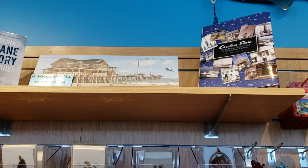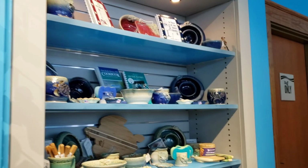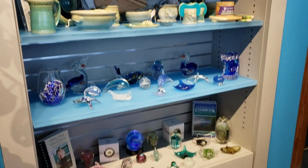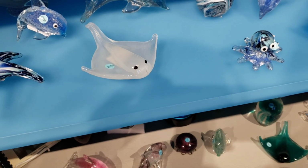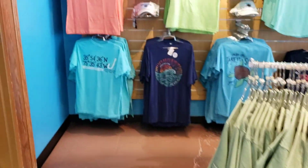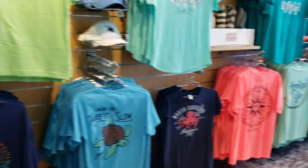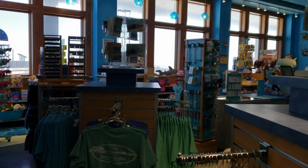Books. Love that wall art there. The wooden sign. Cookbooks, jewelry, glassware. Oh, look at that of the Ray. Oh, is that cool? The shirts are cool too. But yeah, that's the pier and what they have to offer here. Can I get a job here, please? I would love to work here.